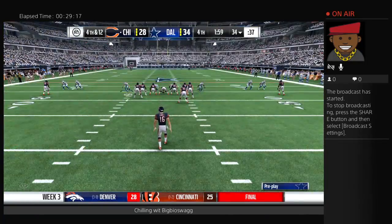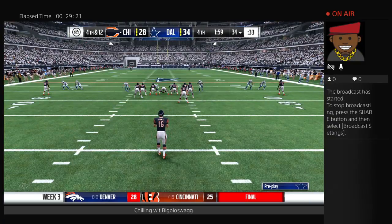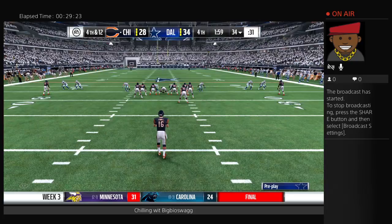So the Bears with the football here as we welcome you back. And let's see what they've come up with offensively after having time to talk it over.